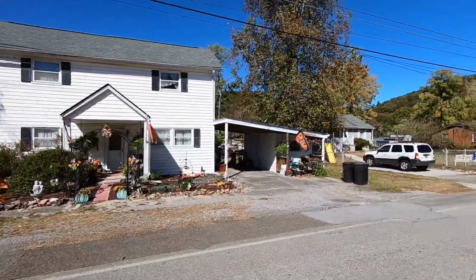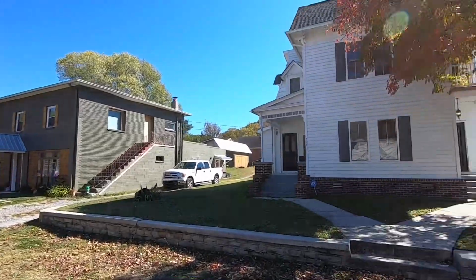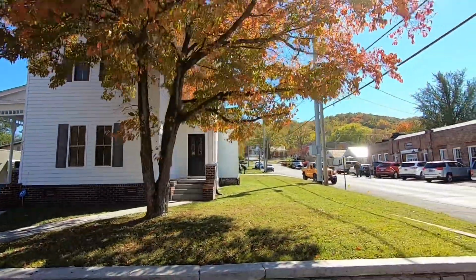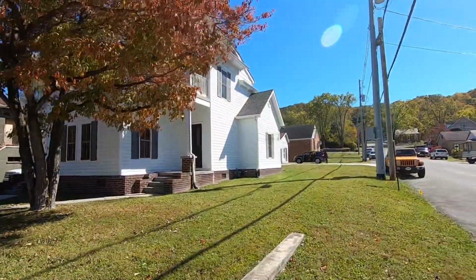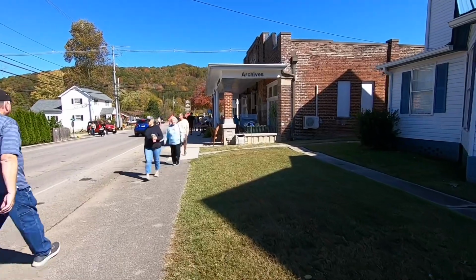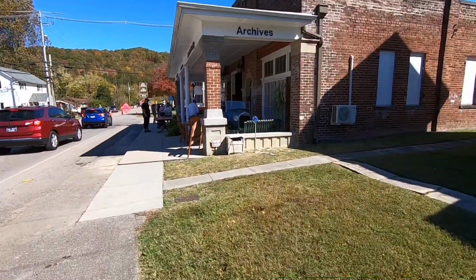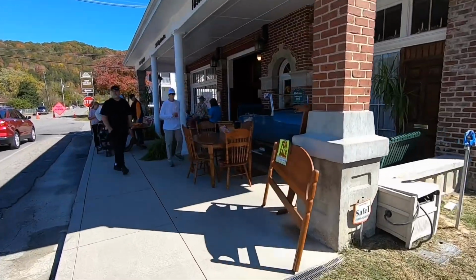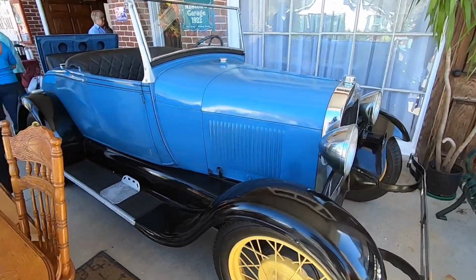There are a ton of beautiful old houses here in little Oliver Springs, and I have had just as much fun looking at those as I have the old cars and trucks. Right over here is the museum for the little town, and right here in front looks like they've got a Model A Ford right under the porch. Let's check it out. Looks like a 1928 or 1929. Very cool.